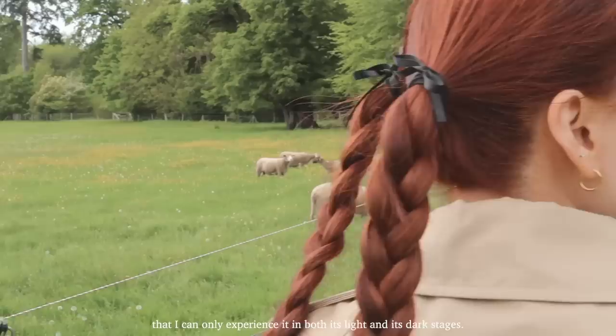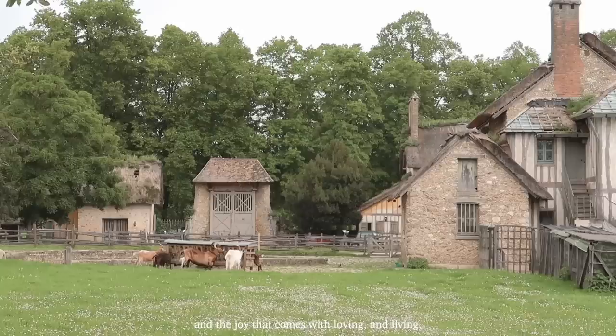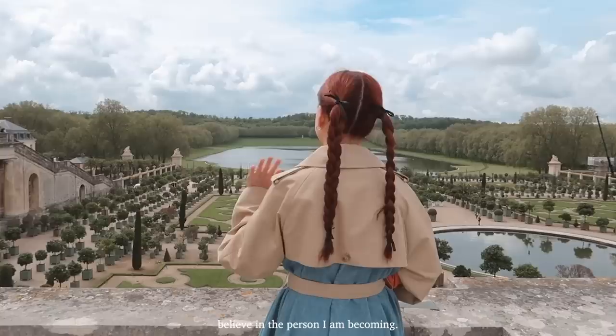I am slowly learning how to laugh and cry and feel through it all, how to welcome the confusion and the joy that comes with loving and living and letting the world crack me open. I am slowly learning how to accept where I am. I am slowly learning how to simply believe in the person I am becoming. By Bianca Sparacino.